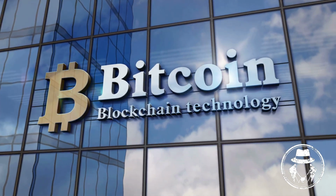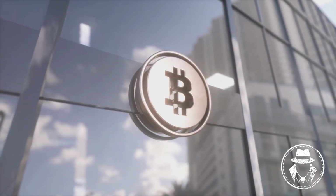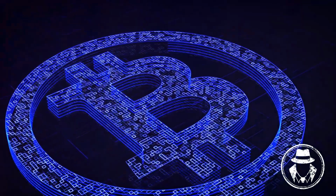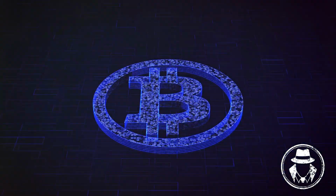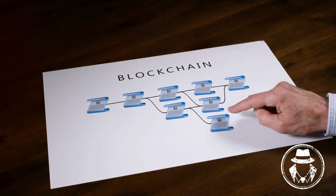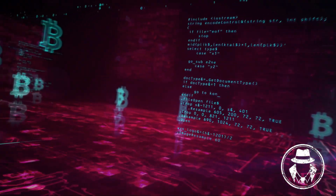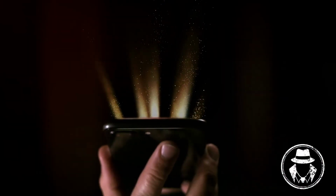Well, let's break it down. The true brilliance of Bitcoin blockchain lies in its decentralized nature. Unlike traditional banking systems where a central authority holds sway, here everyone in the network has equal control. This means no single entity can manipulate the system. Then there's transparency. With Bitcoin blockchain, anyone can view the transaction history. It's like an open ledger where everyone can see who paid whom and how much, fostering trust among users.